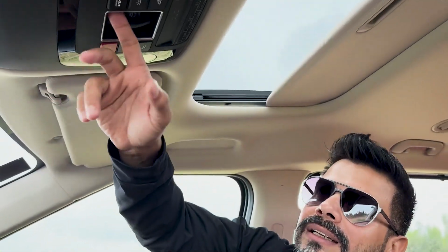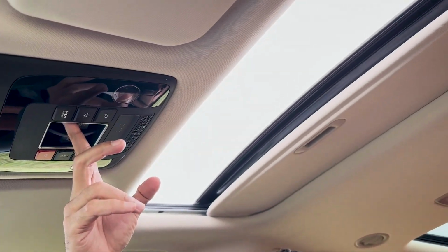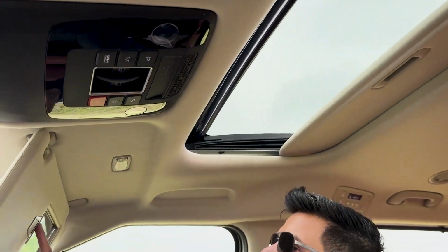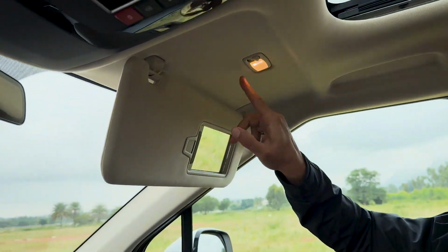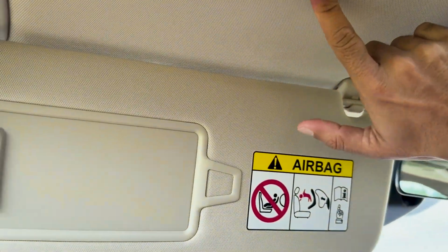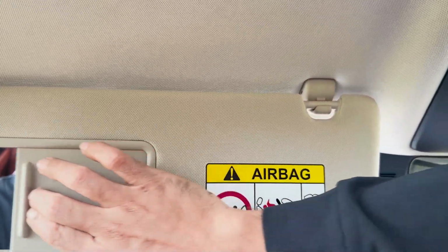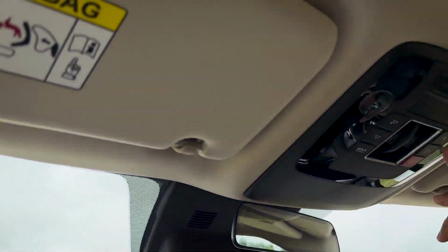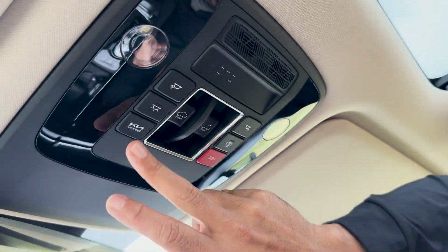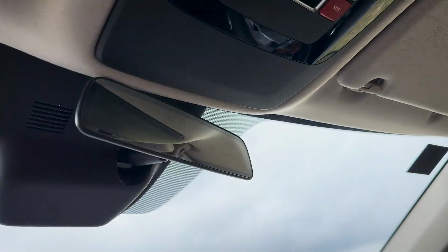Let's have a look at the sunroof as well, and the front pane of the sunroof opens like so. You have vanity mirrors at both the ends, and you have lights as well at both the sides. They are manual. On a lot of cars you have automatic lights coming on. Then you have these lights. You can turn both of them on using this button, and you have the Kia Connect button and the SOS button. Of course, the mirror is electrochromatic.